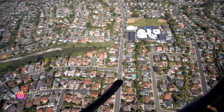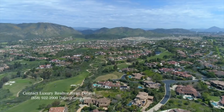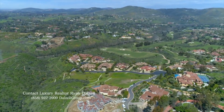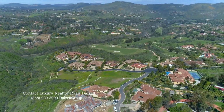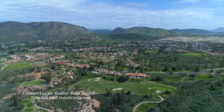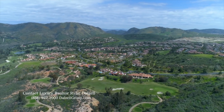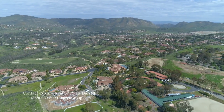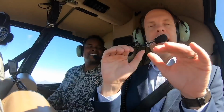Alrighty, Ryan, and here we are now flying over one of the most prestigious areas, Rancho Santa Fe, of course, and one of the best homes, really, in all of the community. Talk a little bit about this bird's eye view. I think the bird's eye view really sets the scene, and it's a gated community, golf course. The golf course looks amazing, but the home is at the high point of the community. It's pretty cool being up here and looking down and just seeing the way the home is laid out on the site, and you can see the views that we have.